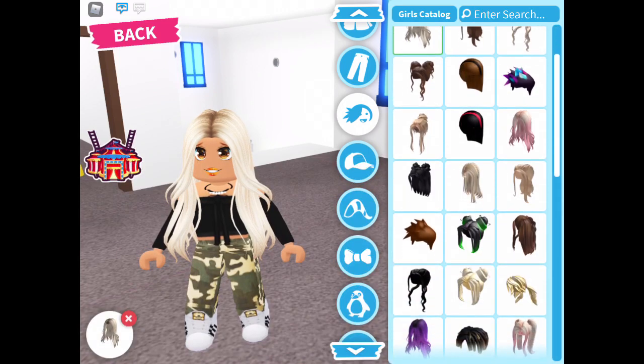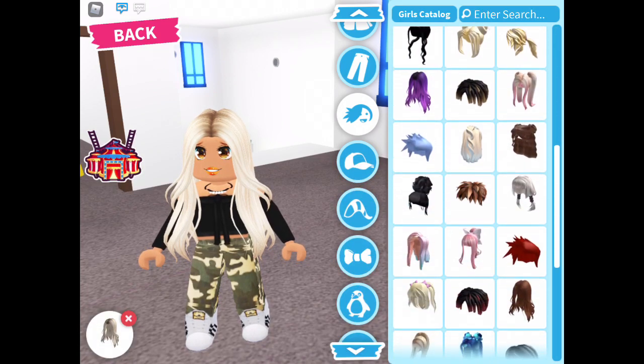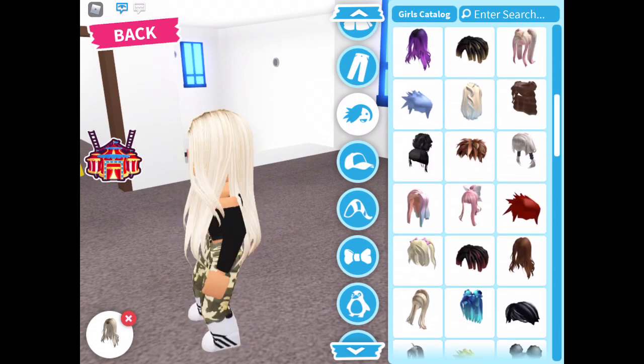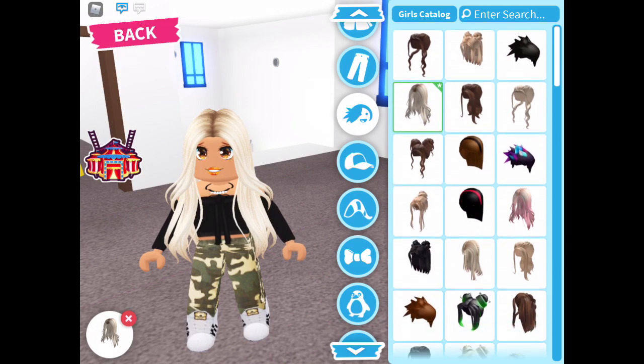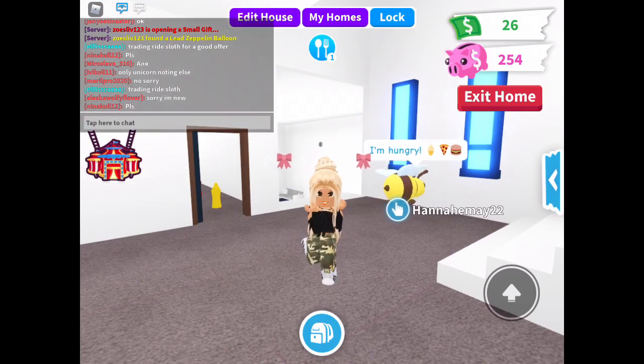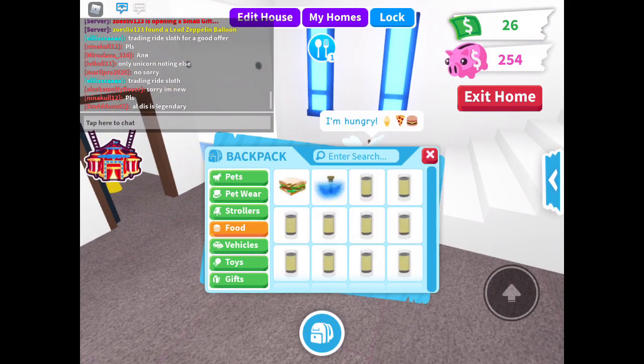I would give this hack a 3 out of 10 because one, we already have it, and two, it doesn't look too good. But again, that's my own opinion. So you guys should test this out and see if you guys like it. All right, so let's get on with the next hack.